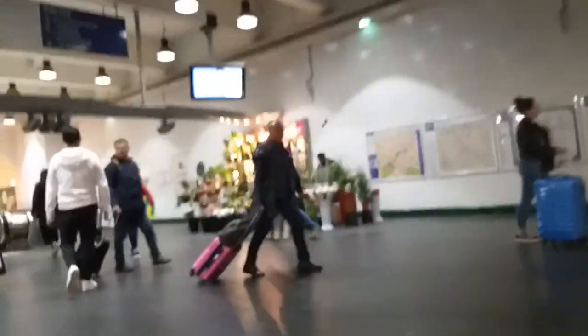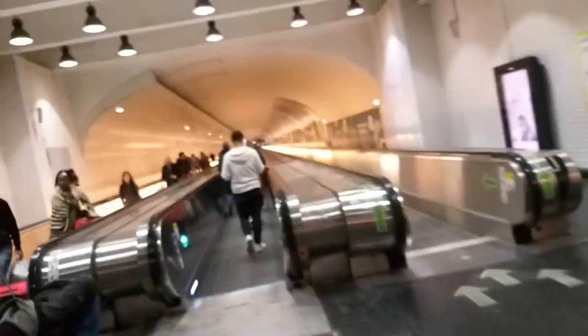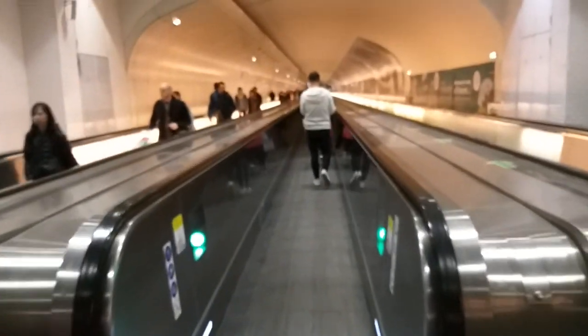Then we're gonna go up. So you can see we have this man here selling flowers. Just to illustrate that the metro is also a place where you can do business. We have these guys selling flowers everywhere. So this is kind of something special. It's actually called the moving carpet, because you just stand there and you move. So obviously we're gonna go faster. This is actually a nice decoration. The metro is also a piece of art, you guys.